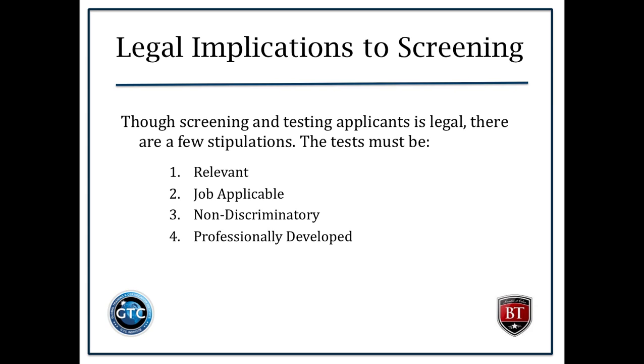Testing someone on a point that is not applicable to a job can be very detrimental and can really encourage lawsuits and legal implications to occur. Additionally, you are not able to test one group of individuals and not test the other, which is the non-discriminatory factor here. But it also has a dual meaning.